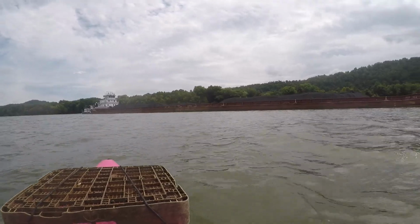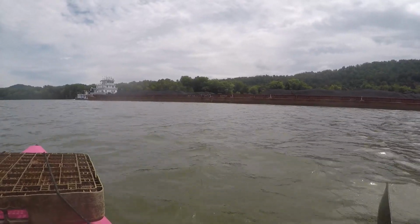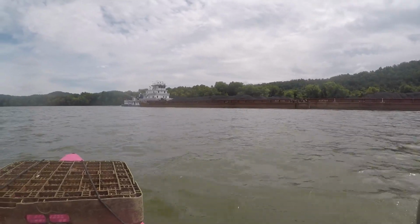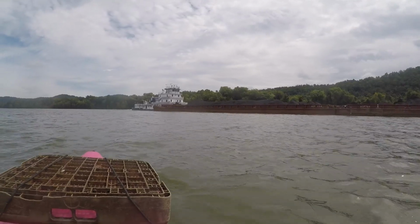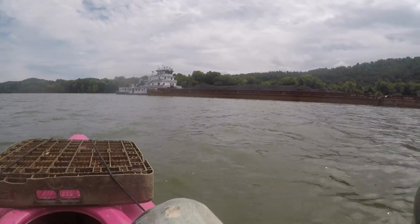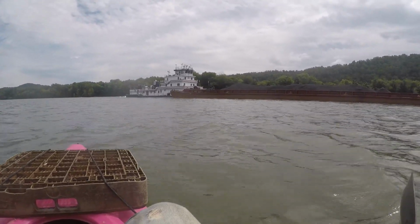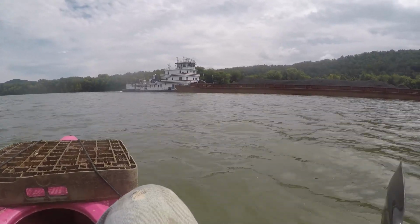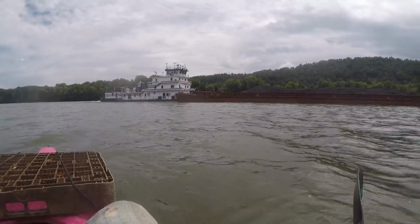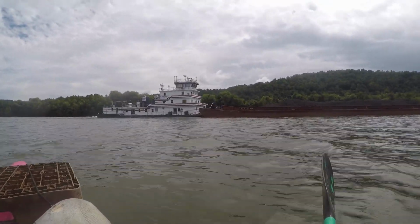Alright, here she comes. I think this is the Captain James Anderson. I think I've seen this boat before on video. All these barges say AEP, which stands for American Electric Power. This coal is probably going to a power plant someplace. Yeah, it's American Electric Power on the barge too. The name of the barge is the Captain James Anderson, A-N-D-E-R-S-O-N. The Captain James Anderson. Powering down the river.